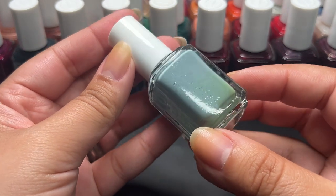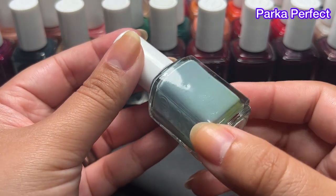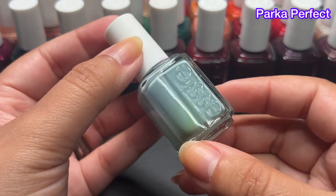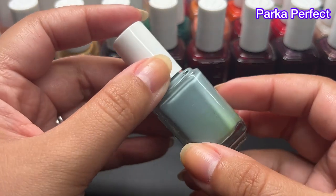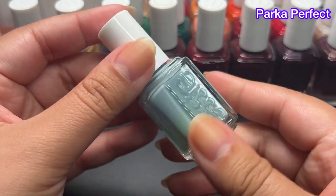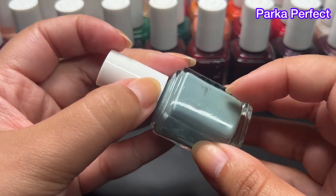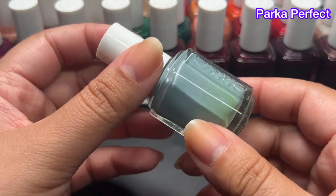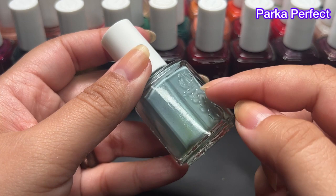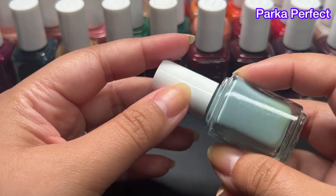Next up is Parka Perfect, and once again, this one has that silver shimmer glitter running throughout. You know, I'm actually looking, my Expressies are right in front of me, and we all know that Expressie is relatively new, but they're still using a lot of this shimmer glitter because I'm looking at two polishes specifically that have them. So kind of interesting that they're sticking to the things that they've used for many, many years. It must be good sellers for them.